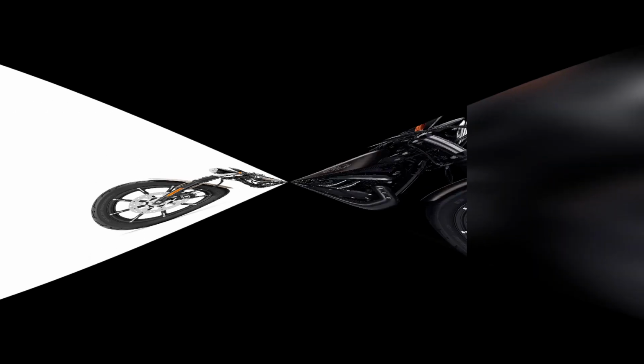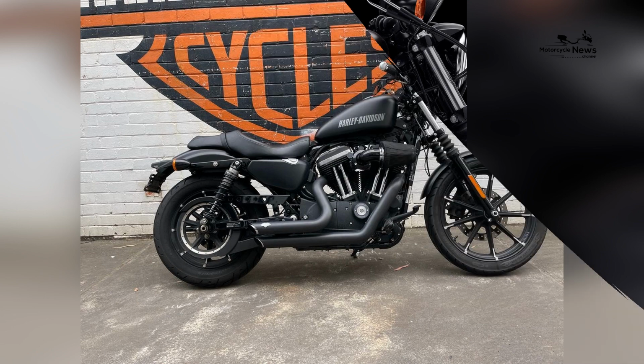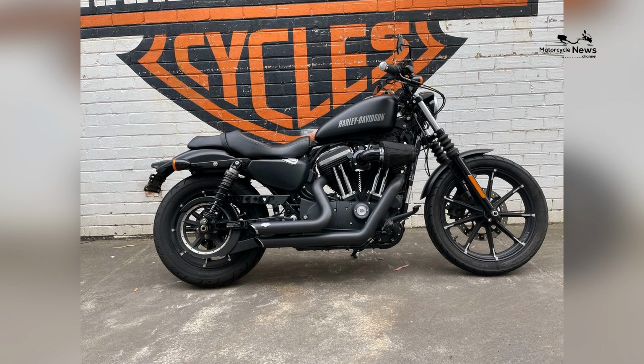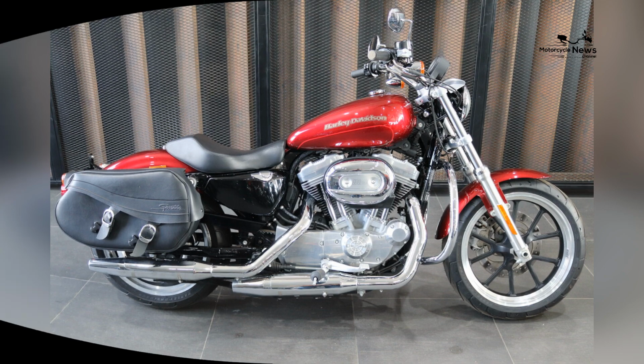With its unique character, legendary heritage, and rider-focused features, the Iron 883 provides an ideal platform for beginners to embark on their journey of skill development, excitement, and cruiser riding without feeling overwhelmed.